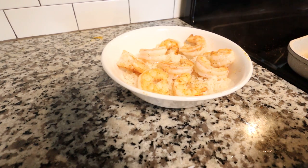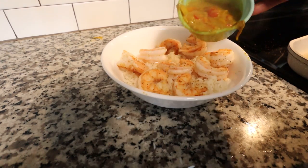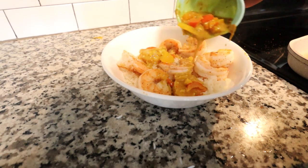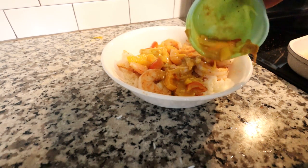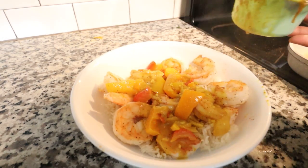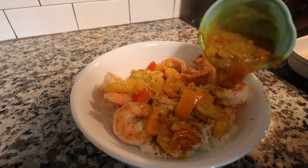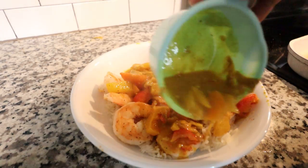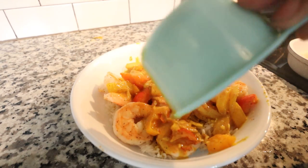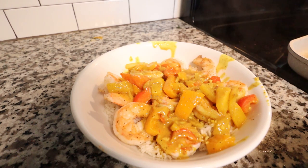And next, I'm going to be adding my, I'm about to say Alfredo, my curry sauce and vegetables. So I'm going to add that. If you do not want to add the shrimp, you could just do this over rice. I'm going to add a little bit of cilantro on the top.